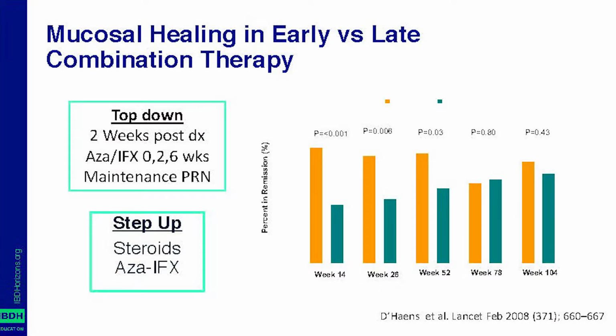So many years ago, actually, the Belgian group looked at true prospective top-down therapy. And they took their patients and randomized them to receive immune modulator, thiopurine and infliximab, within 2 weeks of their diagnosis. And back then, they were doing episodic therapy after induction, versus a group that went on step-up therapy, steroids, then adding thiopurines, and then adding infliximab.